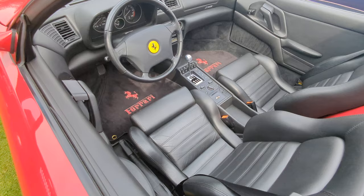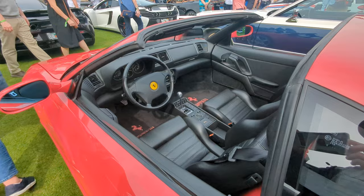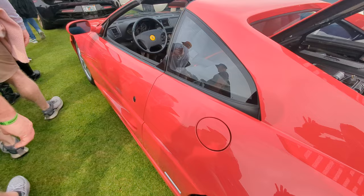Man. Yes. I believe this is the second Ferrari I ever drove, and it did have the H-gate. I was so impressed. It was so great. I do not have that review on YouTube though, but oh well.